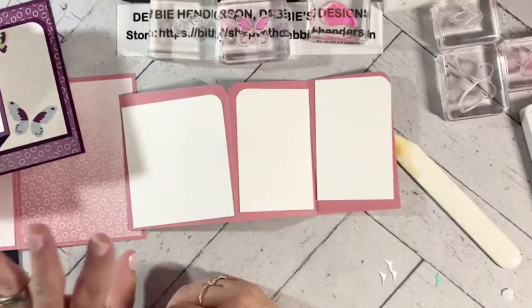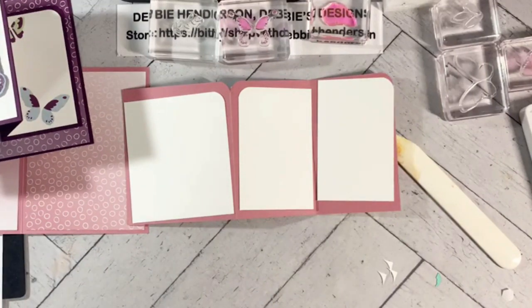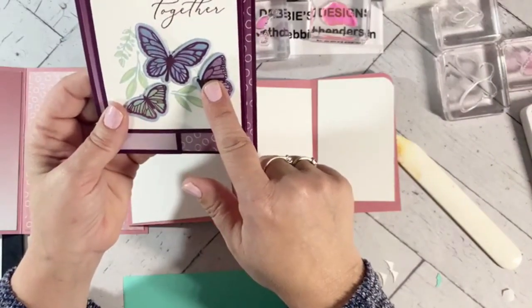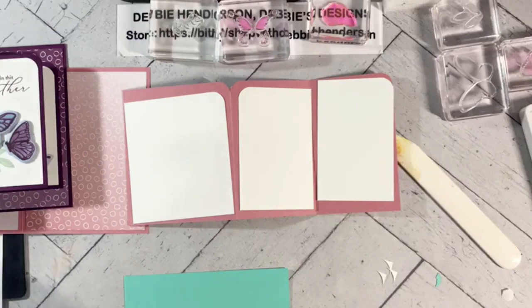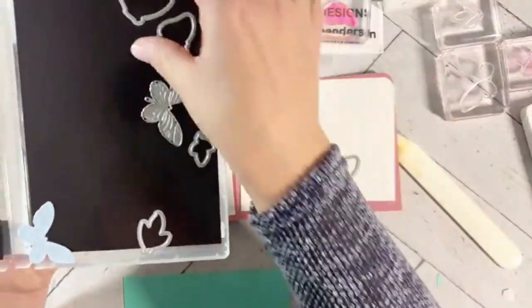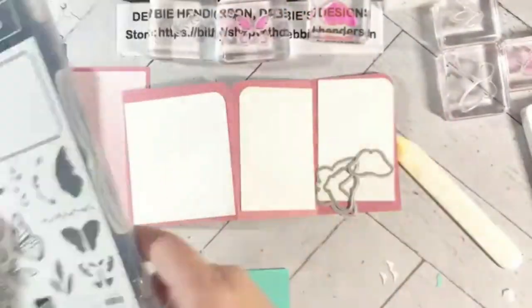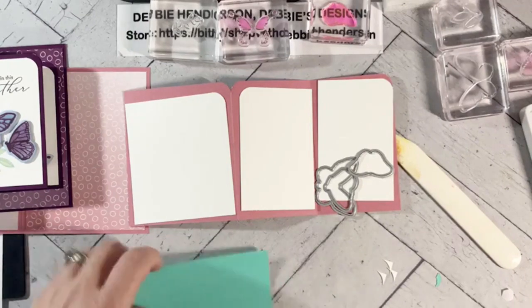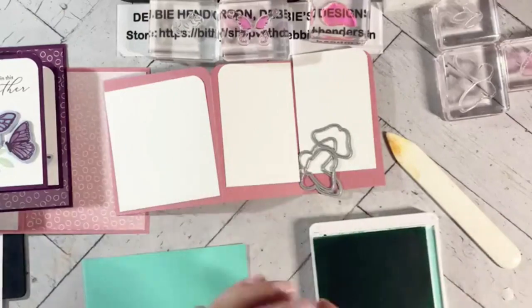Now, you'll notice that my butterflies are a little different on this one. They're all separated instead of being grouped like they were on card number 2. So this time what we're going to do is dig out the single butterfly dies. We've got 3 of them. I'm going to stamp the same way that I did the other 2 cards. We're going to stamp the cluster.